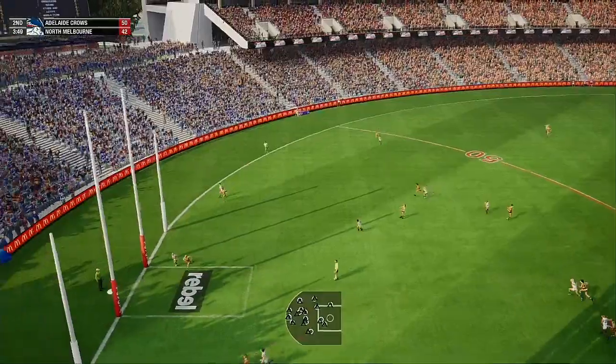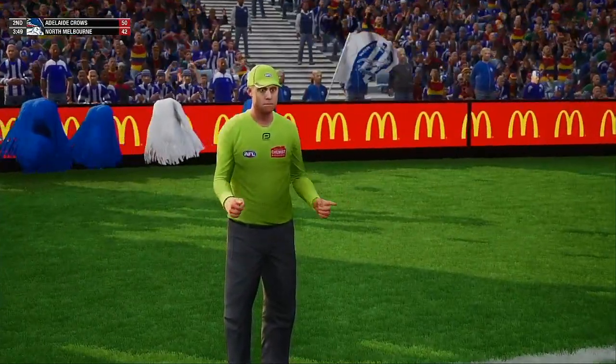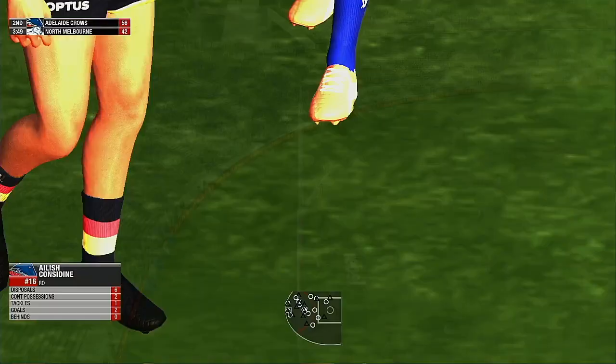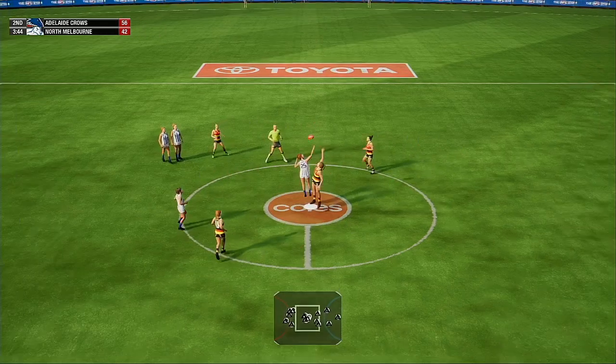She likes her chances from here. It somehow pitched over the line, and it's a goal. She's bagged a couple now. Considine loved kicking that one. The margin is 14. Hammers it.